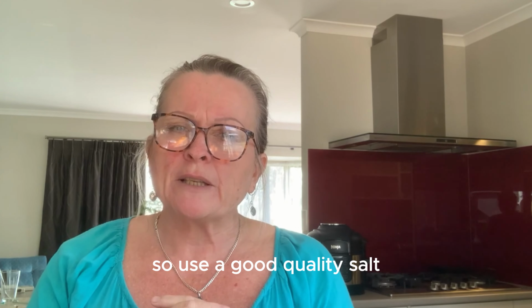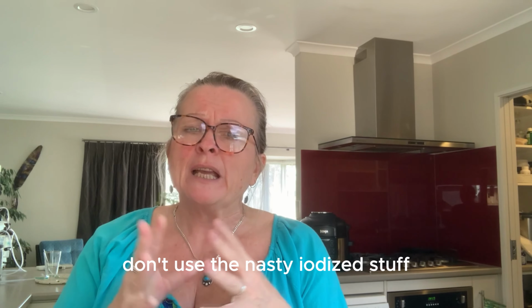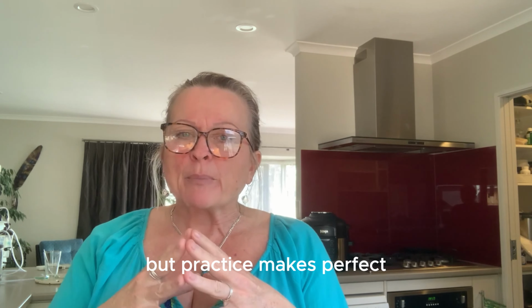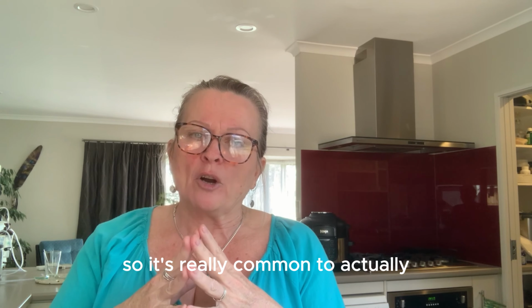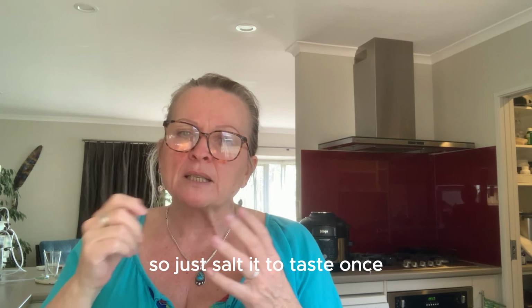So use a good quality salt like Redmond's or Celtic sea salt, which is my favourite. Don't use the nasty iodized stuff. And use about as much salt as you would if you were cooking it. It's hard to explain how much that is, but practice makes perfect. And once you've done it a few times, you'll have it sussed. It's really common to use too much salt to start with. So just salt it to taste.